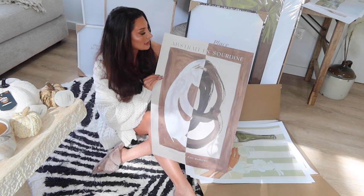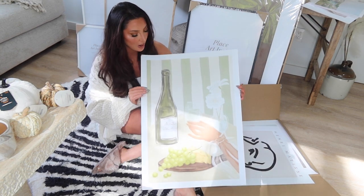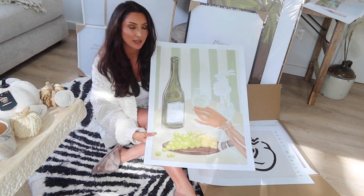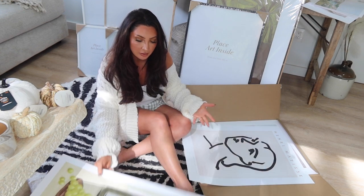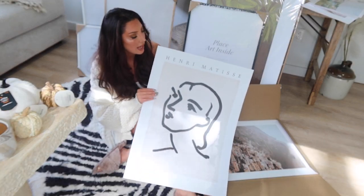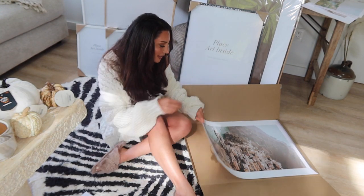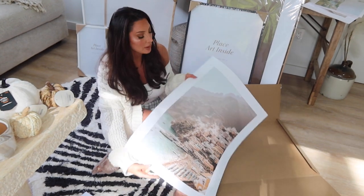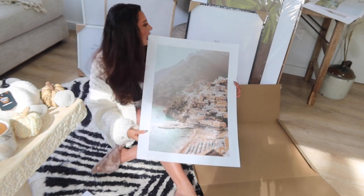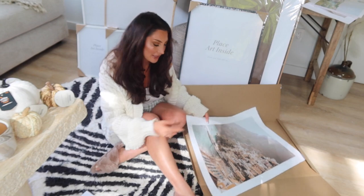The last prints are a bit larger. This is the Abstrait Sourdine. This one's gonna go right in the front. This beauty is called Time for Wine. I'm so obsessed with this artwork. This is gonna go in our kitchen, and I'm really excited to add a little color in there. This is the Nadia aux Cheveux. This one is a really famous print. This one is Henri Matisse, and I just love the simplicity of this one. And last but not least, for our bedroom, we are going with Postcards from Positano. This is such a gorgeous print, and I actually got the matte board and the bigger frame for this. Very excited to see how that's gonna look in our room.